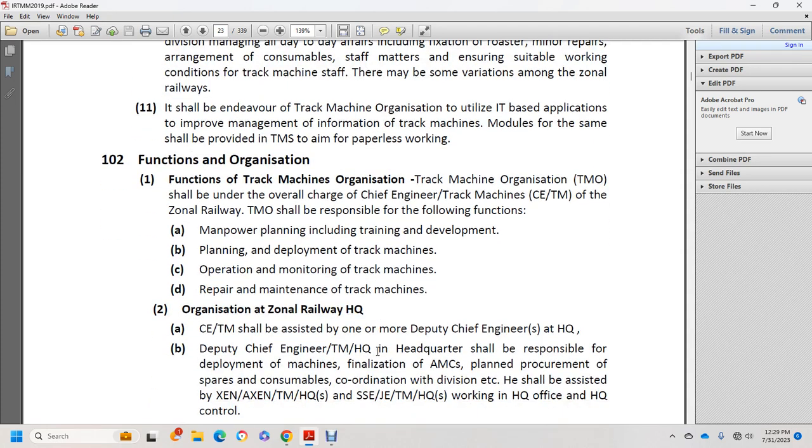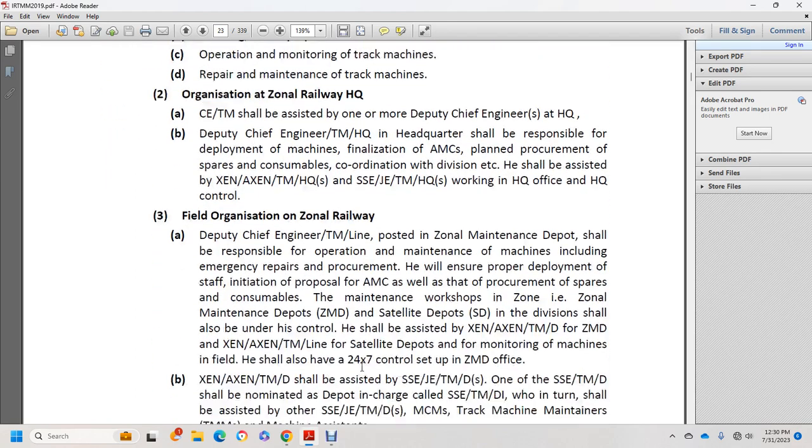Organization at Zonal Railway Headquarters. The Chief Engineer Track Maintenance, Chief Engineer Track Machines shall be assisted by one or more Deputy Chief Engineers at the Headquarters. The Deputy Chief Engineer of Track Maintenance at the Headquarters is responsible for the deployment of machines in finalization with the AMC plan, procurement of spares and consumables, and coordination with the divisions, etc. He shall be assisted by the AX and work under the headquarters control.